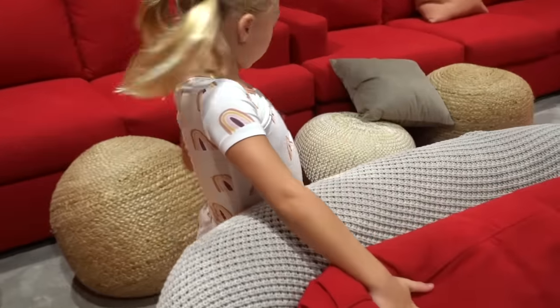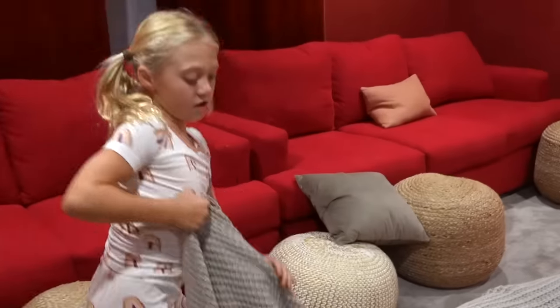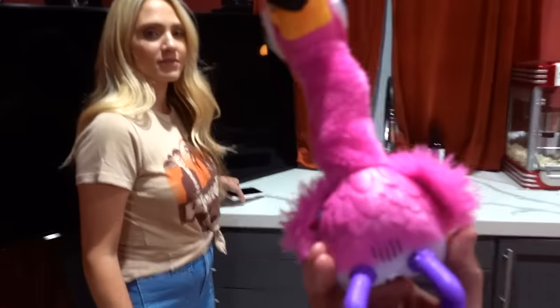Okay, well, she's making a blanket fort right now. She's just gonna come in and grab some candy or something. Some candy? Here. Why don't you dance with Gotta Go Flamingo? Ooh. Wanna do a Gotta Go Flamingo dance?